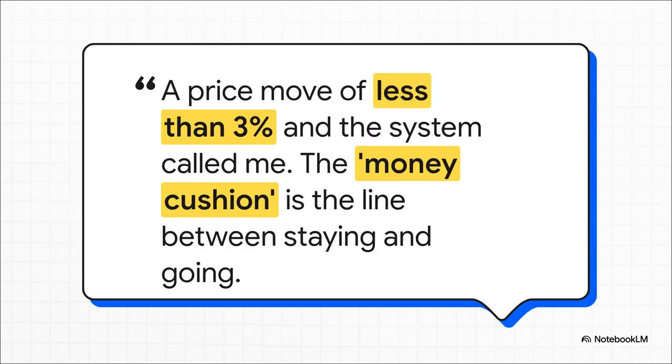And this quote from a trader just says it all, doesn't it? The temptation is always there. I'll pick the broker with the lowest margin so I can open more contracts. But as this person learned the hard way, a price move of less than 3% was enough to get them margin called. That's when it clicks. That money cushion isn't holding you back, it's your lifeline.